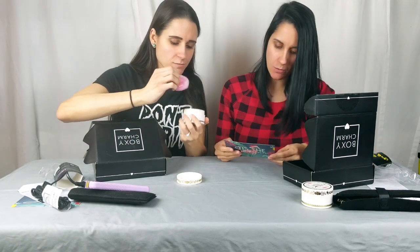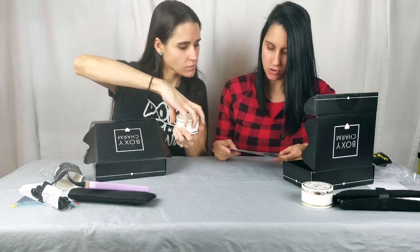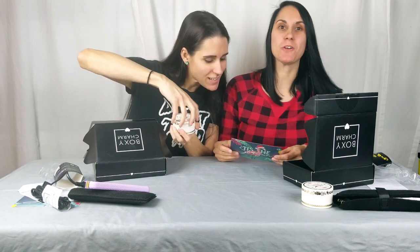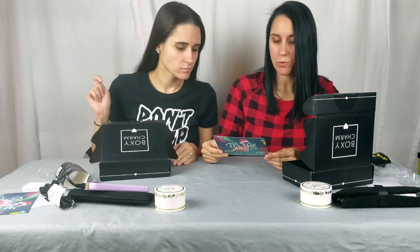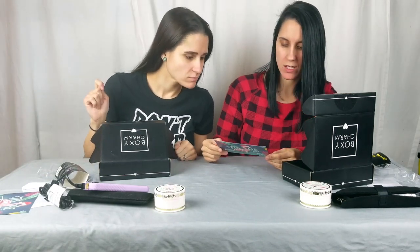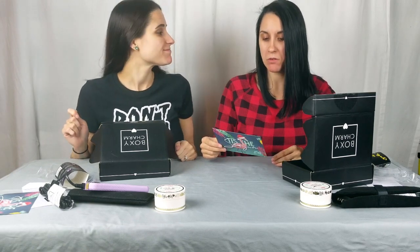I guess we should say how much these things are, like, the value of them. So that mini straightener, oh my god, $75 value. Told you. Wow. I knew it was going to be. And it looks like that Pretty Vulgar setting powder is $32. So that's a really good deal. I mean, that's already way over what we paid for the box.